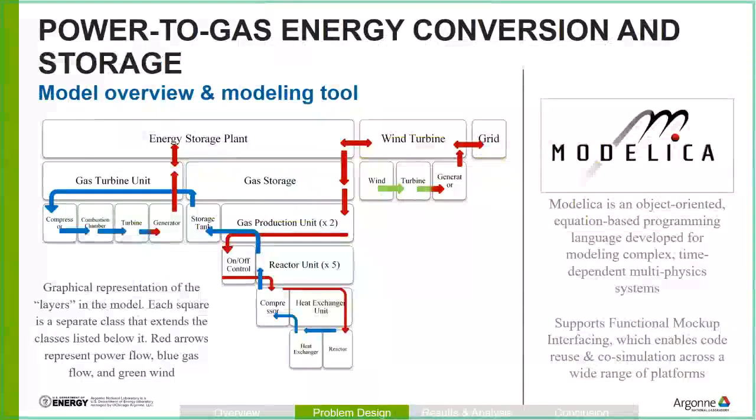So to model this system, we use Modelica. It's an open source object-oriented programming language that is really ideal for complex and dynamic multiphysics modeling of systems. It has a very useful feature, which supports the functional markup interface. So this really makes it very easy to share or reuse code. And also its object-oriented structure and acausal modeling ensure physical integrity between interfaces, and also free up the modeler to really focus on just designing the system, not on how to solve the underlying mathematics.